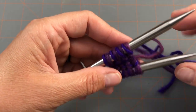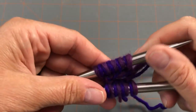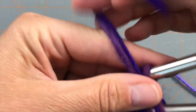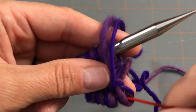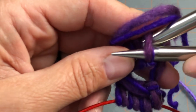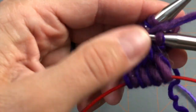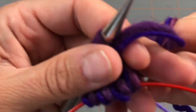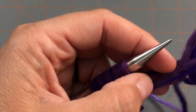When I join in the round, I just make sure that nothing's twisted. Then I'm going to take the tail end, lay that over, and I pulled out the needle that's closest to me because I'm going to go in as if to purl on this very first stitch. I'm going to use that needle to pull the tail through that first stitch, and then I just tie a knot. It's not elegant, but it's functional. Then we're just going to knit around and begin our increases.